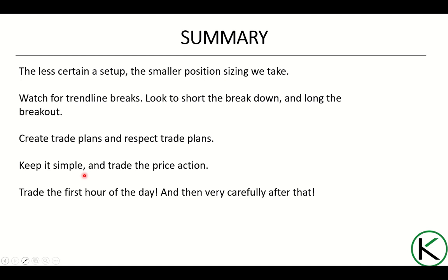People love to overcomplicate things with having 100 different studies and lines all over their charts and crisscross that and this. Just keep it simple, I promise you. Don't feel like you have to have 75 different studies on your chart to be a successful trader. You really don't. Trade the price action, keep it simple, look for what's working, and then rinse and repeat what is working.